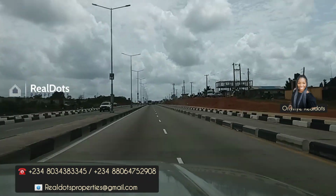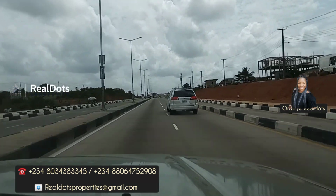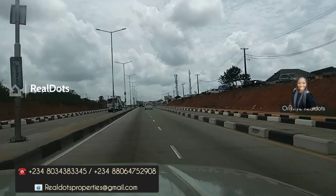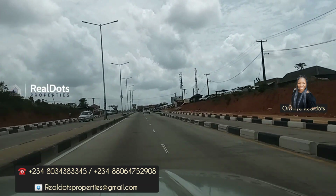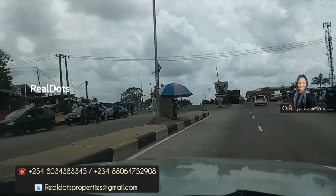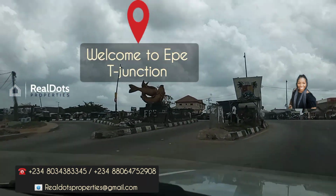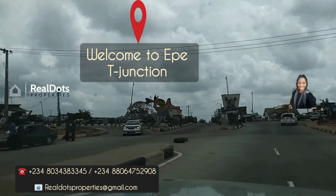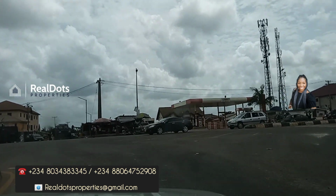So today we are going on a tour. I am one realtor that roots for inspections and tours. So today we are going for a tour to Lush Luxury Estate Phase 3. It's our newest estate and you want to know where it is. So anytime you see this fish, it says welcome to Epe. So this is the popular Epe T junction.